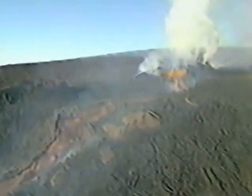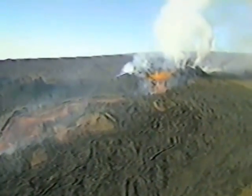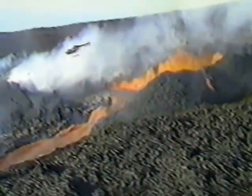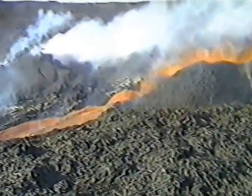8 hours later, another major episode, as a vent outbreak occurs farther down the mountain at an elevation of 11,200 feet. Another 7 hours later, a vent outbreak again, this time at 9,400 feet. This is how Pele has turned on her crimson plumbing system.